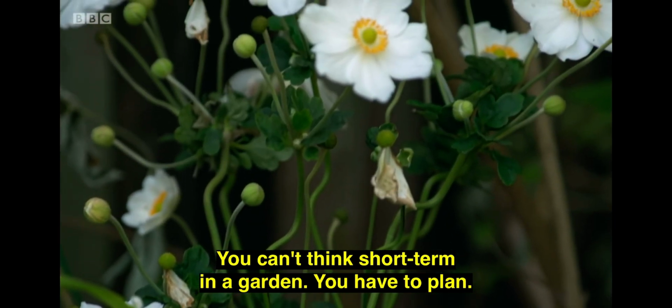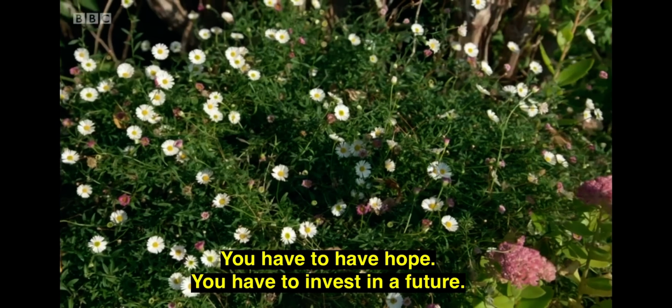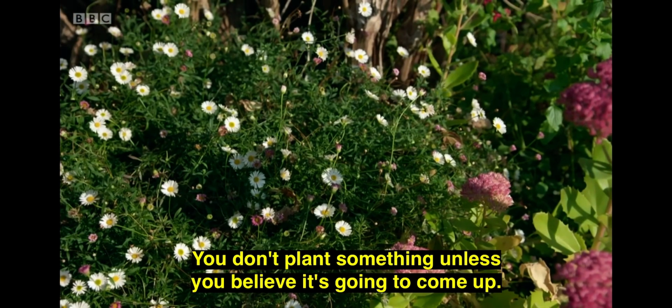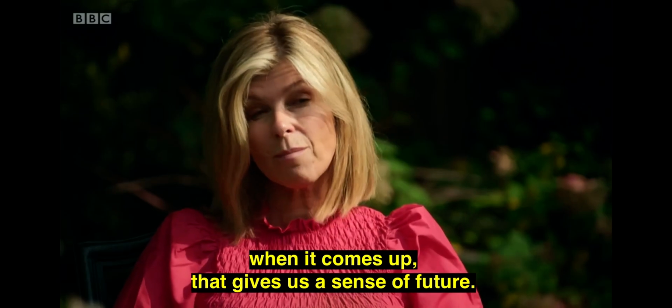You can't think short-term in a garden. You have to plan. You have to have hope. You have to invest in a future. You don't plant something unless you believe it's going to come up. So by planting something and believing Derek will see it when it comes up, that gives us a sense of future.